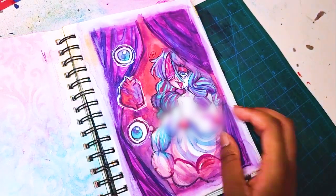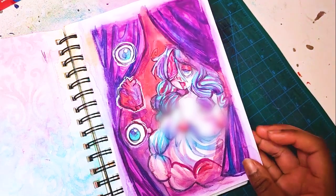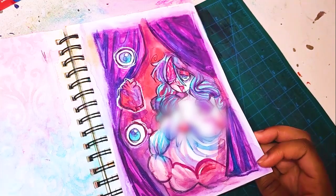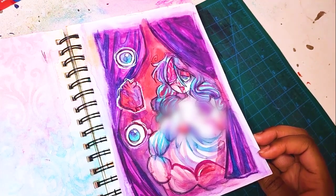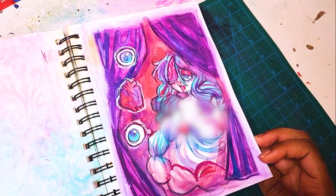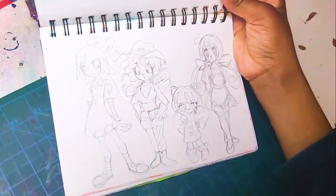Oops! Actually, you know what, I could probably show this. I'll just put a warning beforehand. This is a sort of redraw of this other painting that I have, but it's a little more edgy and more messy, I guess. I don't know.